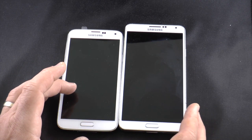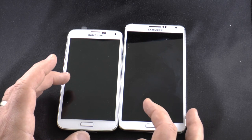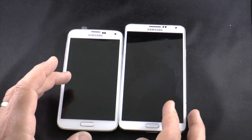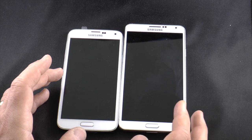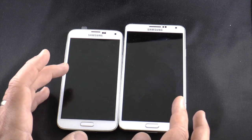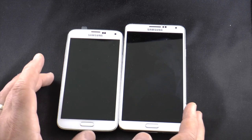Note 3 over the S5, especially since, having used both of them now simultaneously, I find that I'm able to do one-handed work with the S5 far more readily than I can with the Note 3. The Note 3 is just a little bit too big for one-handed use, and while you can reduce the screen for one-handed use, it's a bit annoying. It's not easy to trigger all the time, whereas I don't need to trigger that smaller screen one-handed use with the S5 nearly as often.